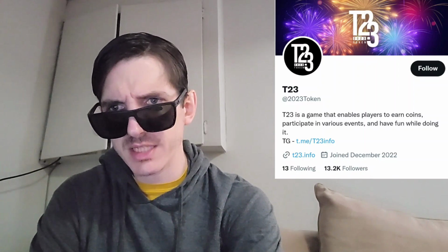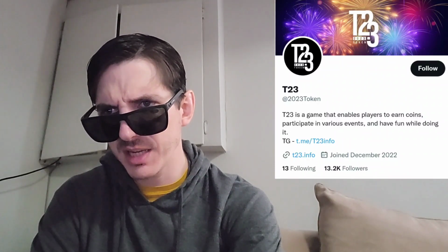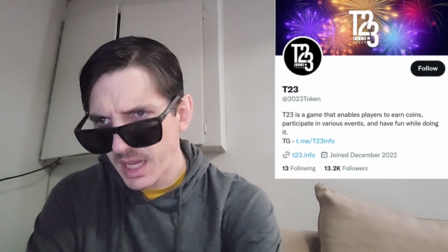Now, this is a Binance Smart Chain token, so basically if you wanted to buy this token, you would simply fund your Trust Wallet or your MetaMask wallet with Binance Smart Chain. You'd go into the dApps, you would find PancakeSwap, and then you would trade your BNB for the T23 token using the contract address that you could find on CoinMarketCap, or you could find it on their BSC scan, which is listed on CoinMarketCap as well. You may have to set slippage if that's in the tokenomics, so just be aware of that.